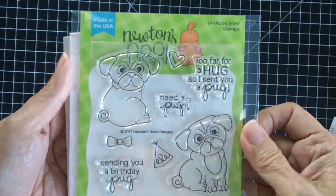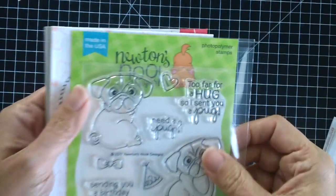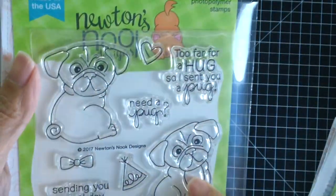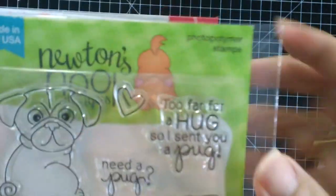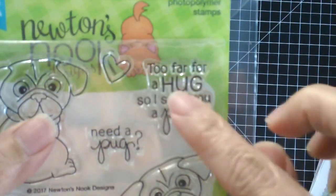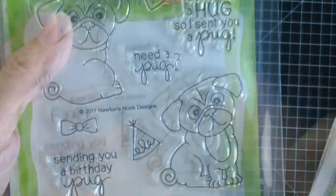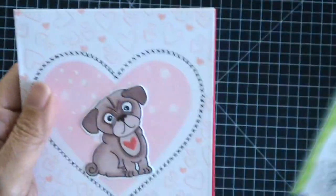The third stamp set is called Pug Hugs, and it features two adorable pug images. Very cute. And then the sentiments, "Too far for a hug, so I sent you a pug. Need a pug. Sending you a birthday pug." There with the birthday hat and the bow and the heart.